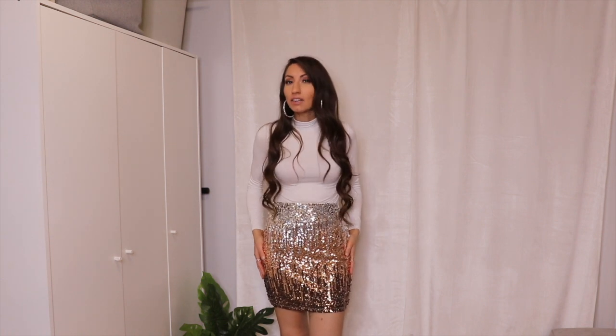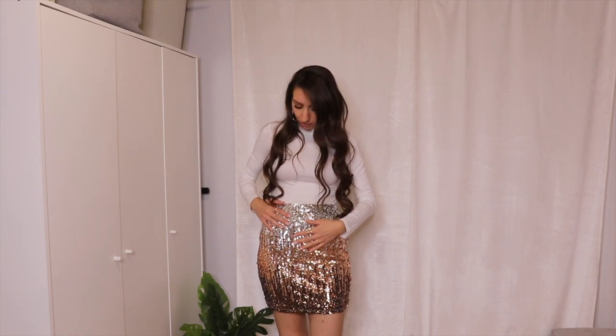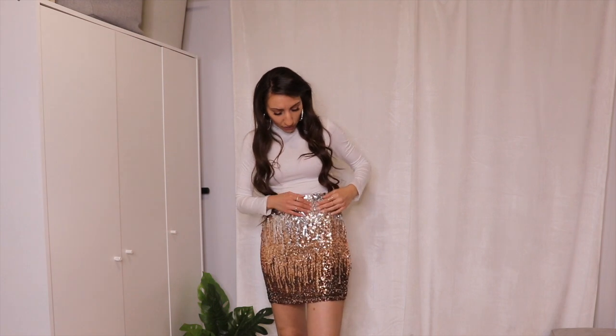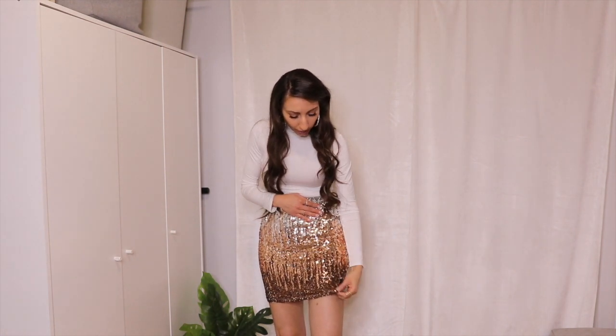I'm really excited to share this skirt with you because I feel like sequin skirts can be super uncomfortable and itchy to wear, but this one is just so comfortable. It is lined on the inside, but also the sequins feel really soft. They're not like those super hard sequins. I don't even know how to explain it to you. And also the pattern is just gorgeous. It goes from silver to this bronzy color to a darker bronze color on the bottom.